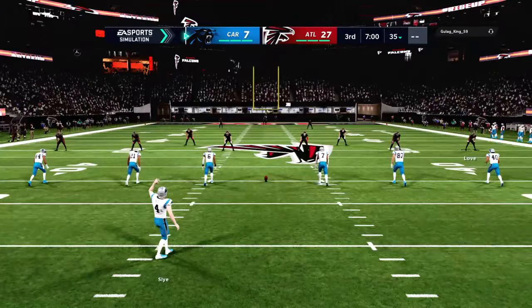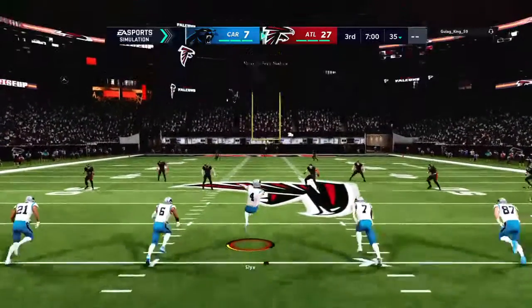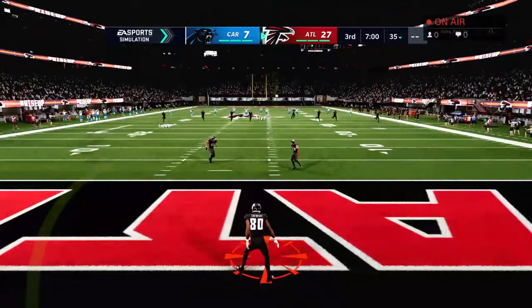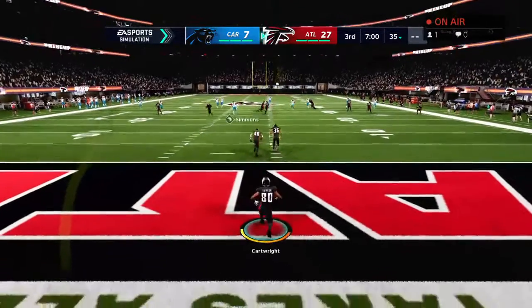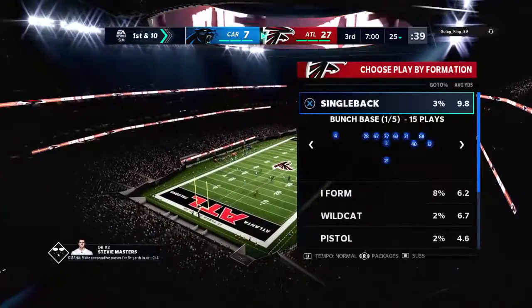Joey Slye to kick off for Carolina. The Falcons back to receive. They've got the lead, and they'll get this football as the second half gets underway. Taken about 7 yards deep, and he will not bring it out. It's a touchback.